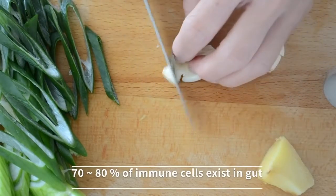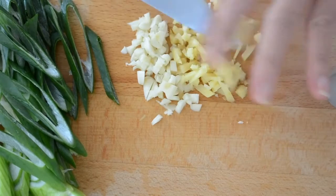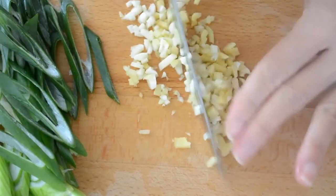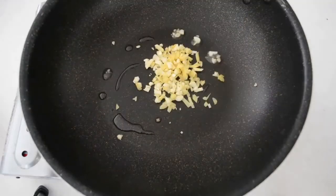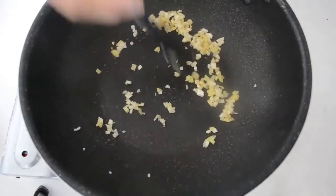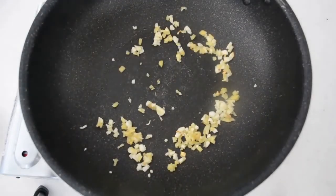Mince your garlic and ginger. Garlic prevents cancer, lowers blood pressure and cholesterol, and has properties for recovering from fatigue and keeping you healthy. Preparation is done. Let's start cooking. It is very fast. Turn on the heat to medium and add in a teaspoon of vegetable oil. Put in your minced garlic and ginger and cook until fragrant.